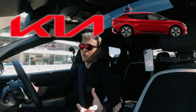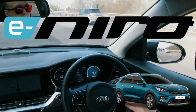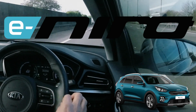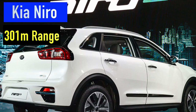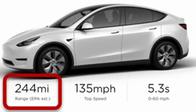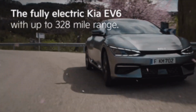EV6, the Volvo are the big contenders against this vehicle from what I've driven so far. We've also reviewed the Kia Niro. Now the Niro needs a big up because this is becoming a new favorite to a lot of industries like logistics, and especially like taxis and minicabs, as it has a very good range. Range is important to mention. This vehicle here, the Tesla Y, claims to be about 250. So does the Volvo. The Niro apparently is about 270. Okay, and the EV6 is very similar as well.